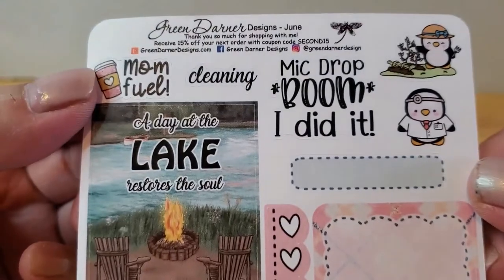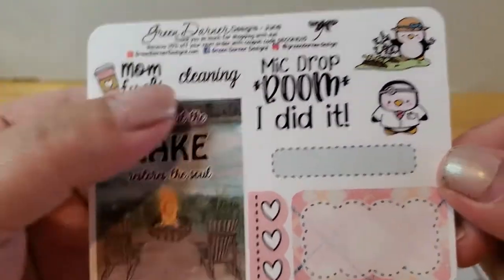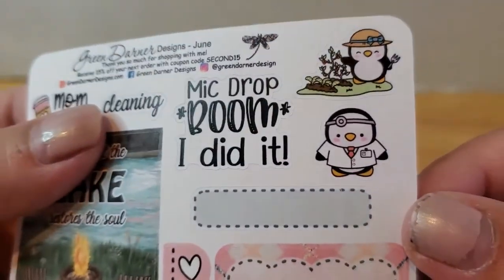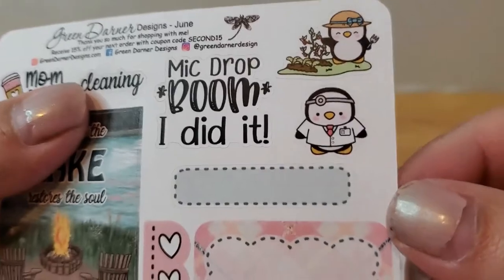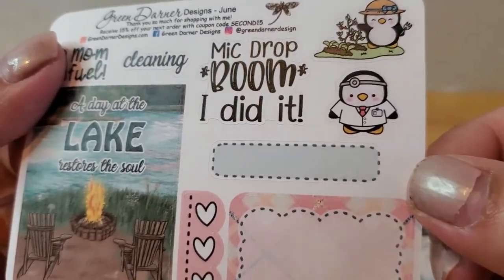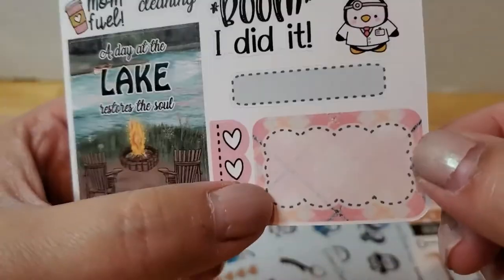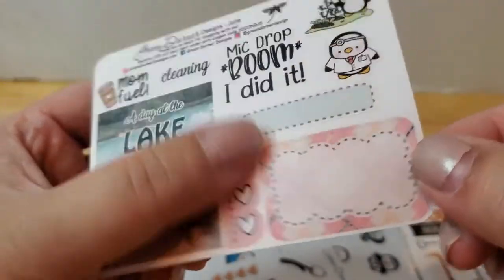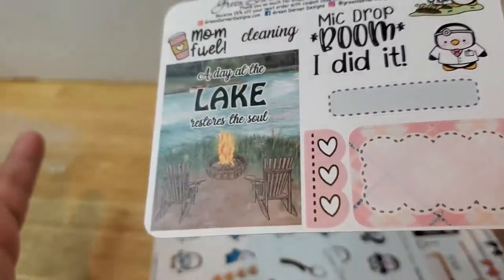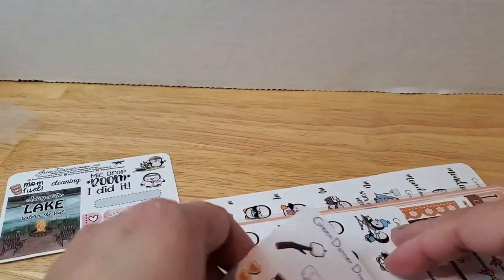So this is one of the samplers, I guess the June sampler. There's mom fuel, cleaning, mic drop, boom I did it. There's a gardening one, which I can use when I'm playing Stardew Valley. There's a doctor one, a quarter box, half box, a checklist, and then this one says a day at the lake restores the soul. I have never been to the lake, so I'm not sure I'm going to use that one.